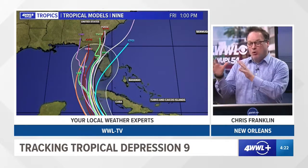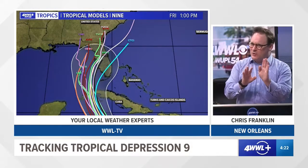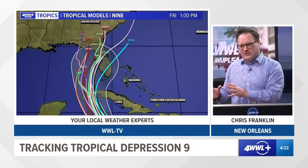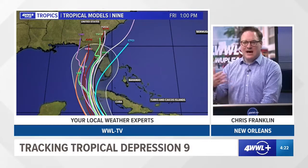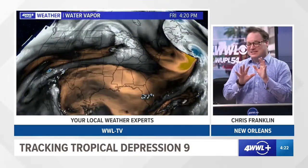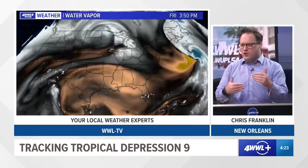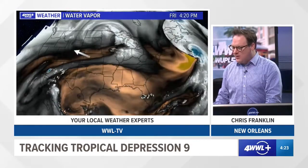So really most of the entire peninsula of Florida, not as much the panhandle right now, but almost all of the rest of the state of Florida will feel the impacts of what is now TD9 and possibly eventually Ian. So here's the idea behind the steering currents and why we think it's going to go where it's going to go. We're watching a developing upper trough to our north.